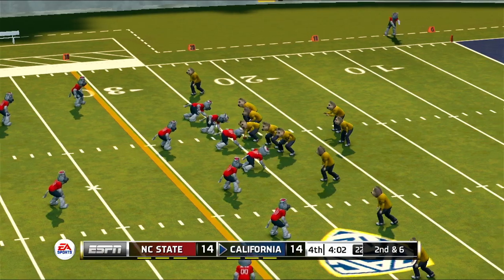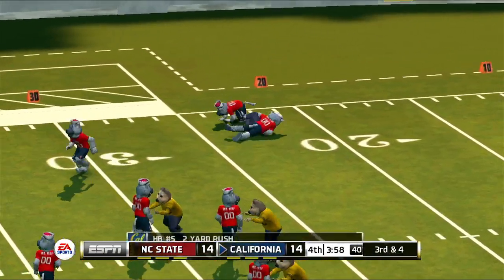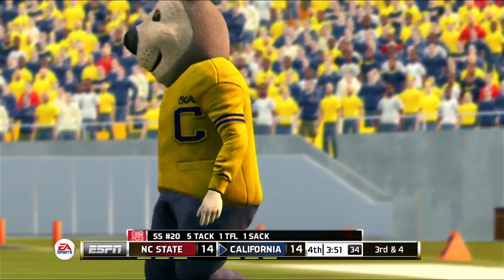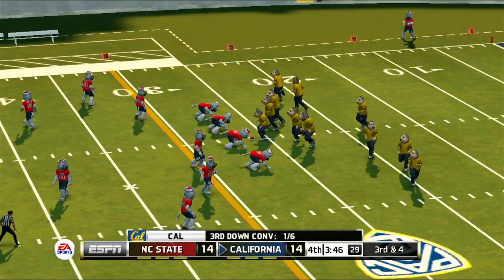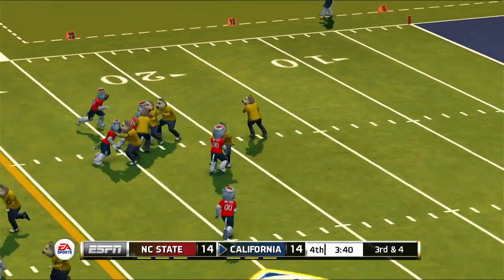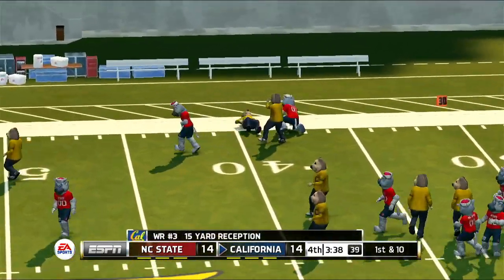Here we go. Looking for the corner. He fights forward to about the 26. That's good for a gain of 2 yards. That'll bring up third and four. Let's go, defense. Offense lines up in a five-wide set and a defense anticipating pass here. Tackle made at the 41-yard line.